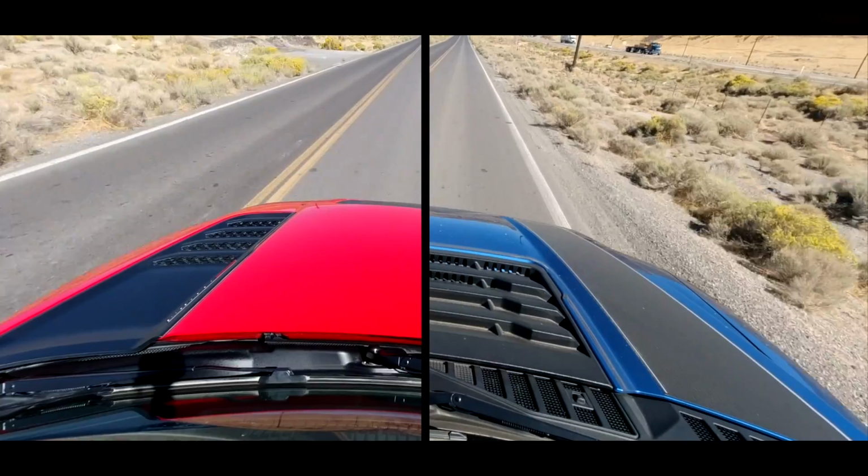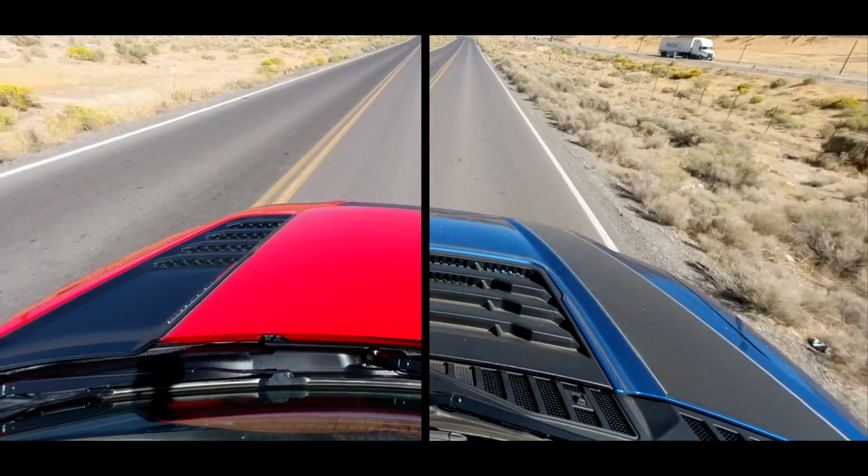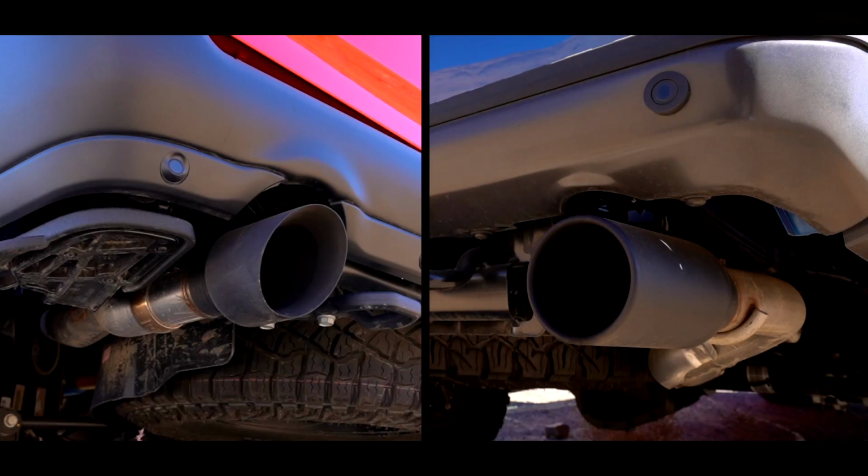And today, we're going to find out which of these two is faster from 0 to 60, and of course, which of these two has the better exhaust note. So let's get right to it.